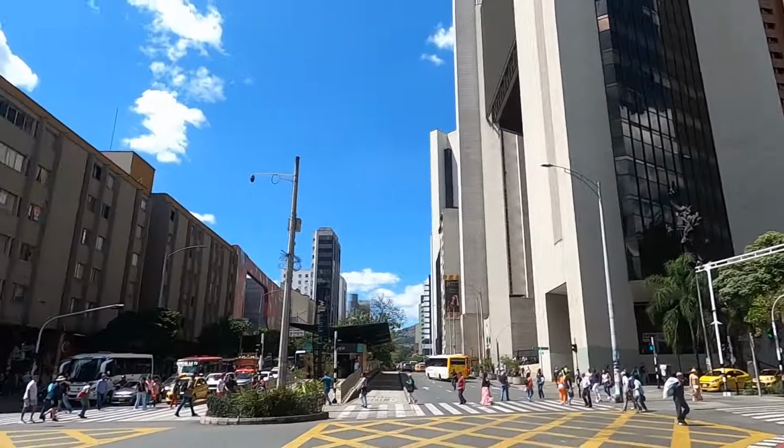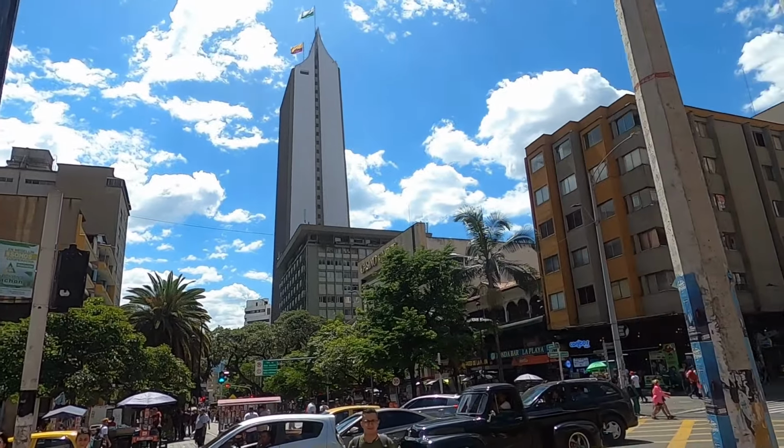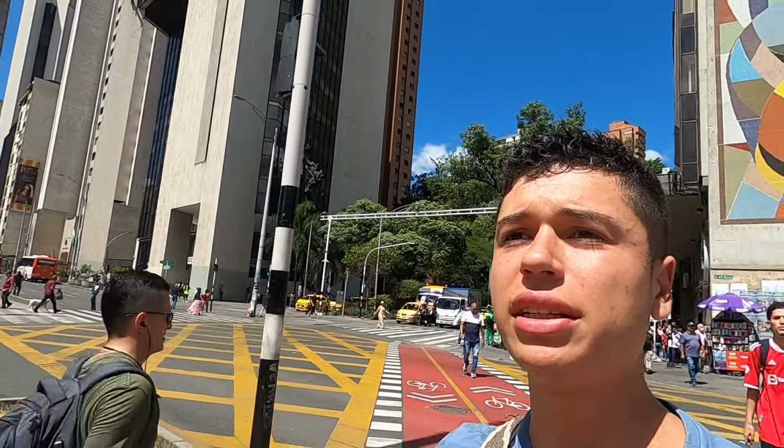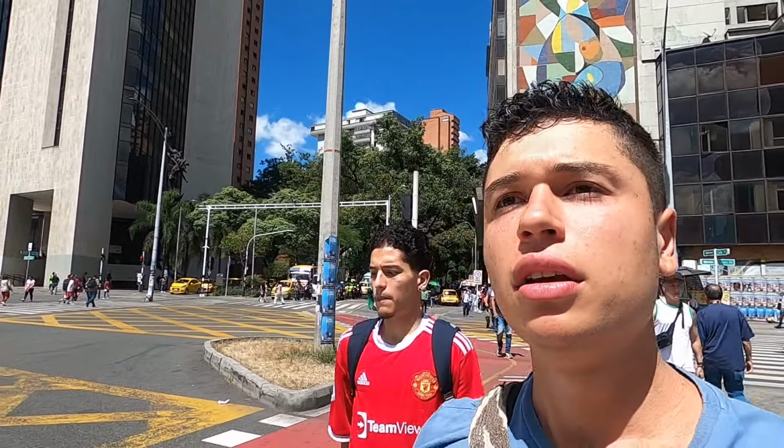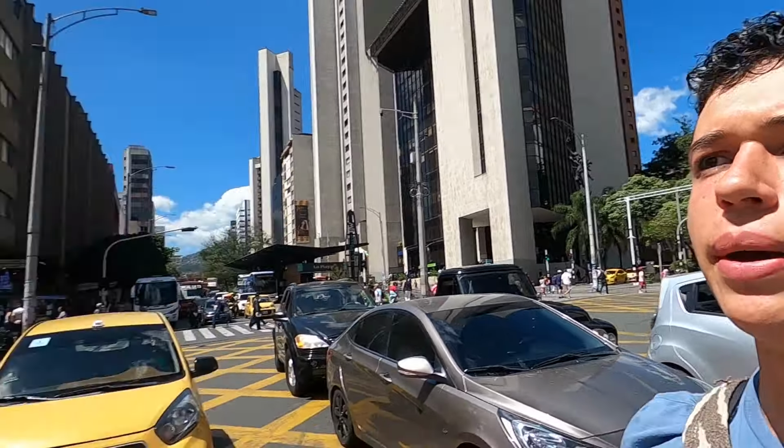Those of you who have been to Medellin have probably come to the city center to see El Parque de las Luces and to see El Parque Botero. Today's video, as y'all can see, I'm in the center of Medellin, and I'm gonna show y'all some things that y'all could do here that are off the beaten path, that most tourists don't know about, and that can give you a better sense of the culture of this city. So I'm gonna walk around, I'm gonna go to some places, and I'm gonna take y'all with me.